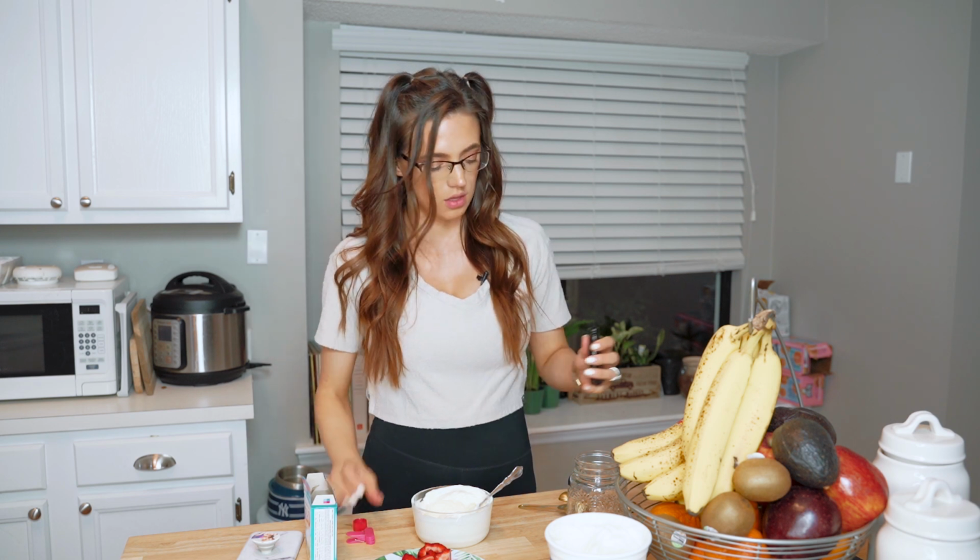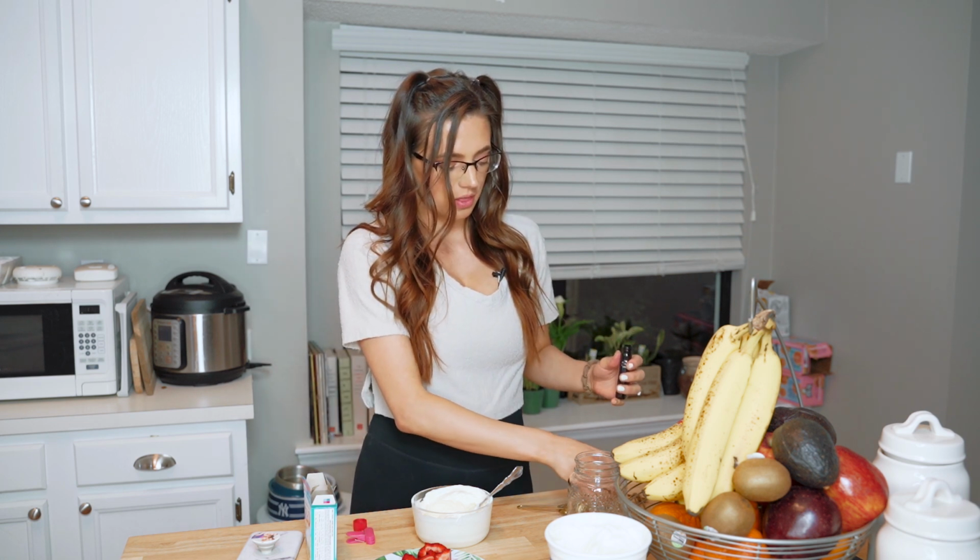I'm gonna add a little bit of the vanilla. We want like maybe 1/8 of a teaspoon, so I just take the 1/4 teaspoon and fill it like halfway. I think one day I also added sprinkles to it too, so that's an option.